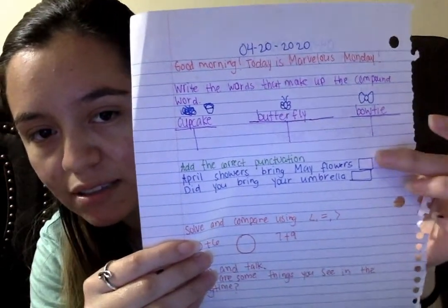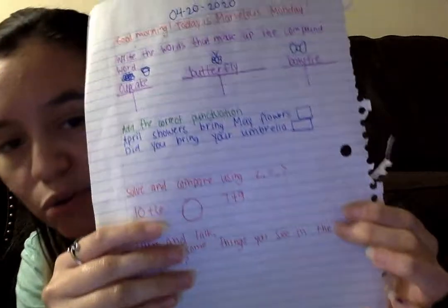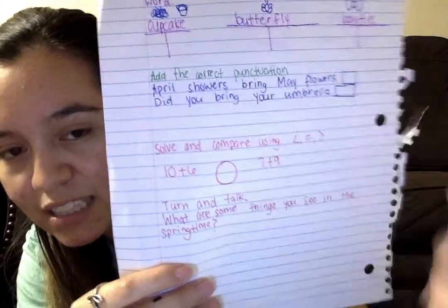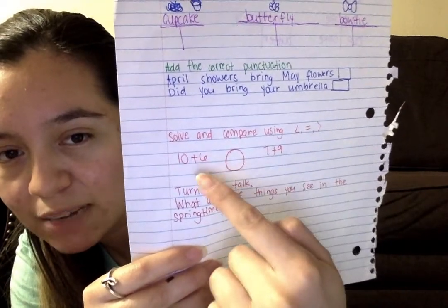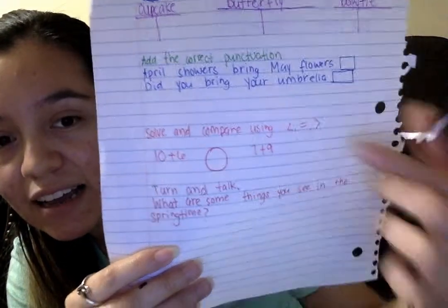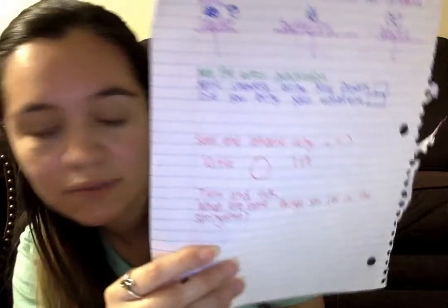For the next part, it says add the correct punctuation. So you have your two sentences and you will put what goes at the end. And then here, it says solve and compare using greater than, equal to, or less than. So it's what we've done before with these symbols, except now you have it as an addition problem. So you're going to figure out what is 10 plus 6 and what is 7 plus 9, and then you're going to write the answer and tell me which one is greater than. So let's do an example of that.